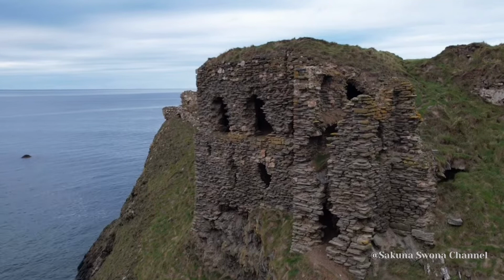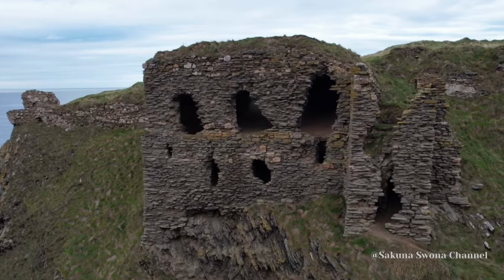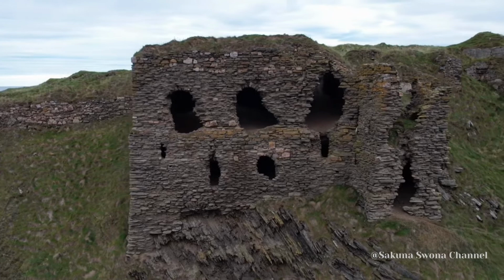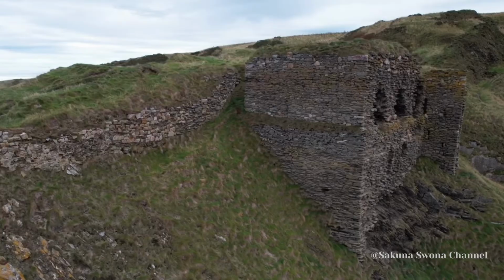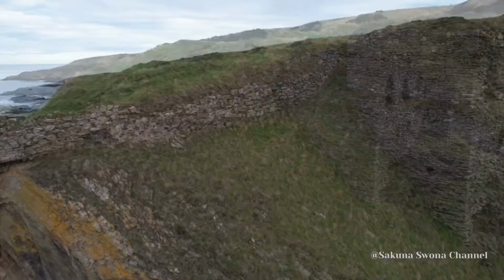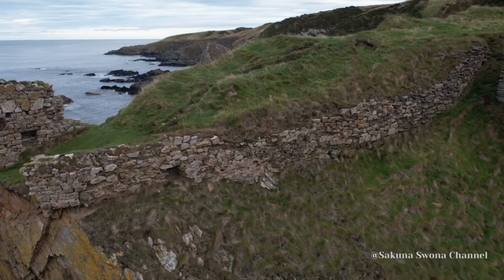Extra protection, my friend. In 1263, King Alexander III repaired this castle for the invasion of King Haakon IV of Norway. And unfortunately, they lost the battle. So the King of Norway won and he occupied the castle for some time. And I'm sure they got it back. What it says here, the ruined castle you see today is from the 14th century, built by Sir John Sinclair. History says the castle passed through marriage to the Sinclair family in 1366.